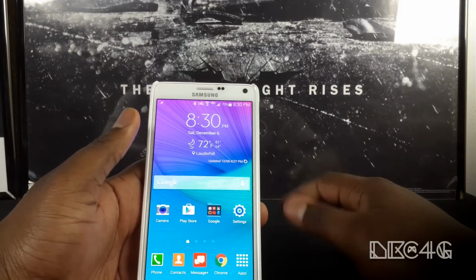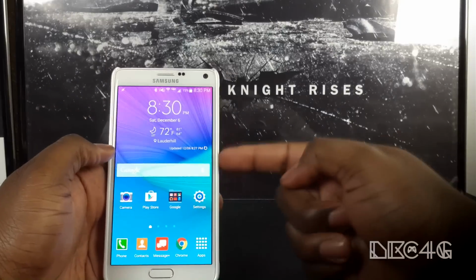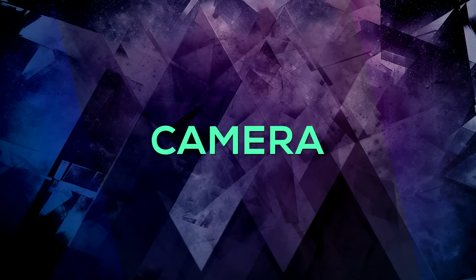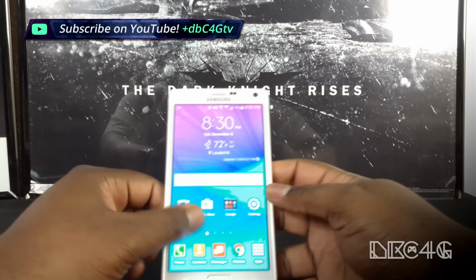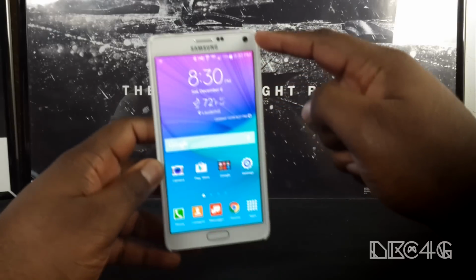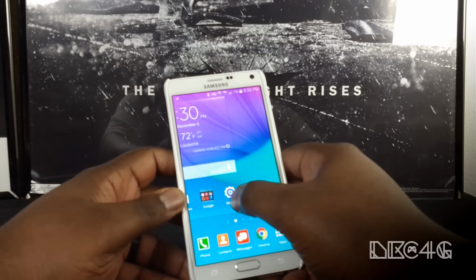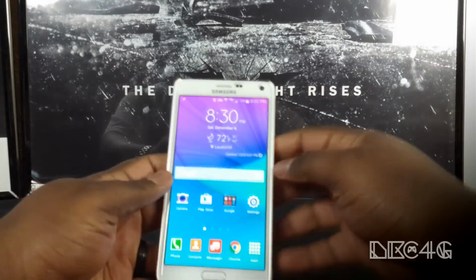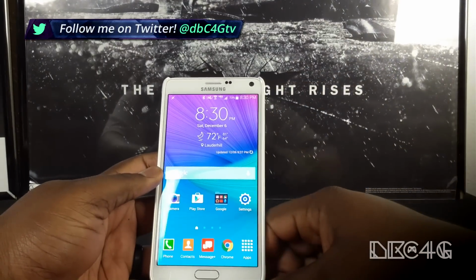I still like the Nexus 6, but if I had to pick and choose which one I would go with, here are some of the reasons why I went with the Note 4. The camera is a 16 megapixel rear shooter, 3.7 megapixel front-facing camera, as opposed to the Nexus 6's 13 megapixel rear shooter, and I believe it's a 2 megapixel front-facing shooter.